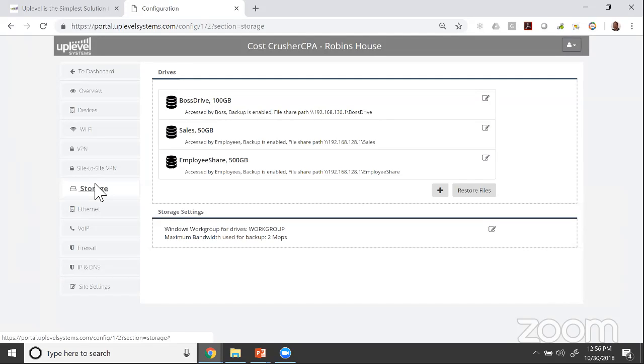So the hard drive can go south and the device will continue to work as a perfectly usable firewall and Wi-Fi controller and everything else. Okay, so firewall, Wi-Fi, VPN, voice over IP, DNS, all of that stuff would stay functional. We would only lose access to the storage section. That is correct.